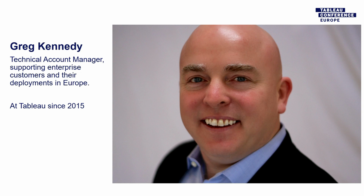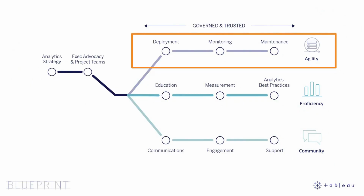One of the things that you've probably heard quite a bit about over the last few days is Tableau Blueprint, and where the technical account manager role and support in general tend to influence the most is on the top track in terms of monitoring, management, and maintenance, but stability as well. So that's me.